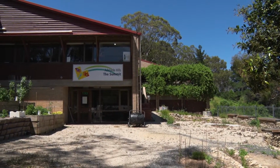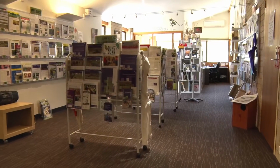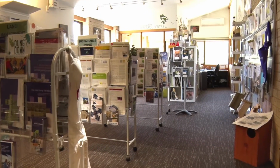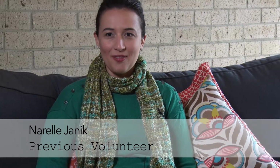We've had many student volunteers who've gained insight into the industry. During their time here, they've made valuable networks which has been influential in them gaining employment in the environmental industry. I worked for the Adelaide Hills Natural Resource Centre for roughly a year, and I did this for experience with the community, to be able to broaden my experience and knowledge of working and engaging with the local community.